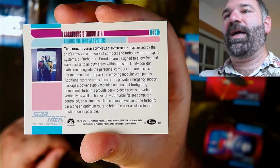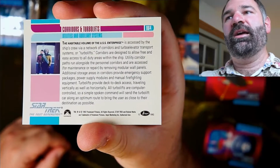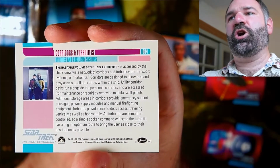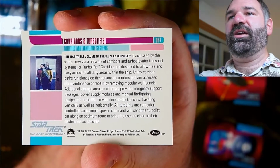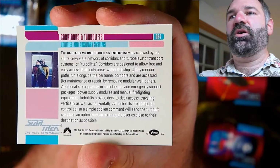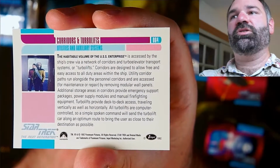The habitable volume of the USS Enterprise, trademark, is accessed by the ship's crew via a network of corridors and turbo elevator transport systems, turbolifts. Corridors are designed to allow free and easy access to all duty areas within the ship. Utility corridor paths run alongside the personnel corridors and are accessed by removing modular wall panels.